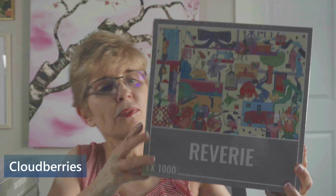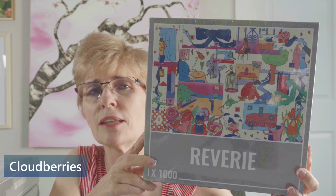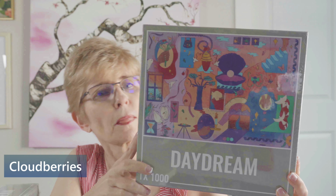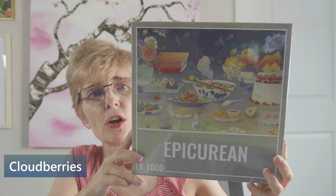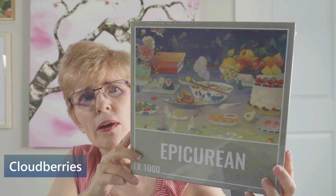Then we have a puzzle called Reverie. I like the artwork, love the colors. It's a kind of modern image. Really liked it. Followed that up with one called Daydream. I think the artist may be the same. I don't know, off the top of my head. But again, love the colors in the image. Then picked up one called Epicurean. I thought the art was different and unusual, and I'm looking forward to putting it together.